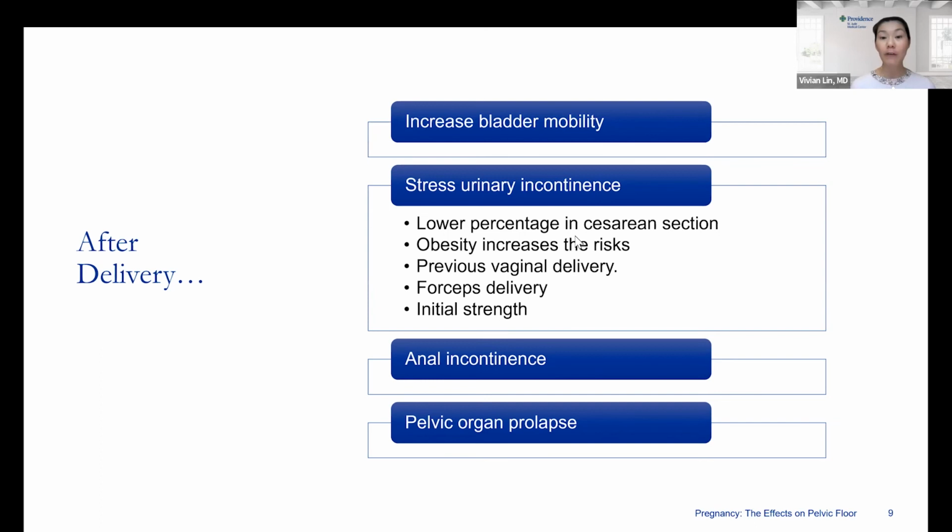That's when pelvic floor physical therapy comes in very useful, because with pelvic floor physical therapy, you can help strengthen your pelvic floor muscles, and that can help improve stress incontinence and improve your quality of life. Damage to the anal sphincter, especially if you have a third and fourth degree tear, like we talked about earlier, can cause anal incontinence.